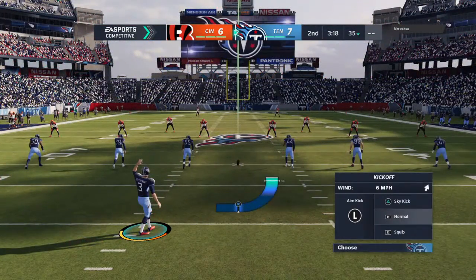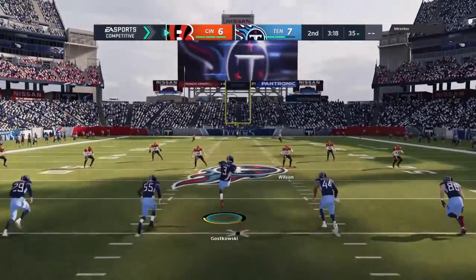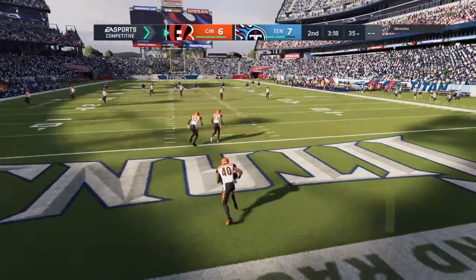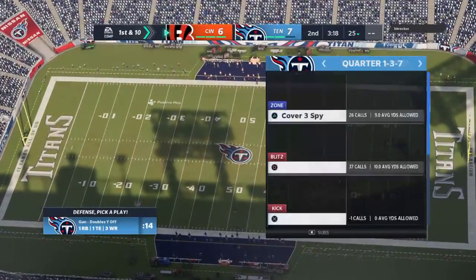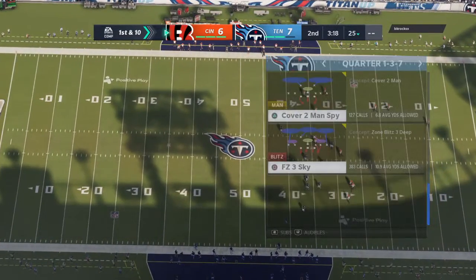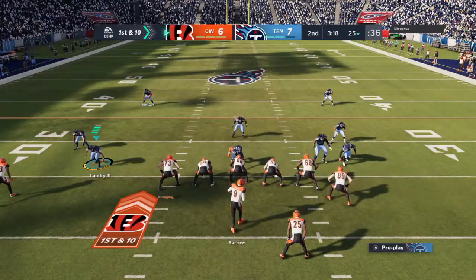Stephen Gostkowski set to kick off. Gostkowski now, after the touchdown, he'll send this one away. Fair catch made at the 25-yard line. The Bengals take over 1st and 10 at their own 25-yard line. The Bengals drive about to get going.